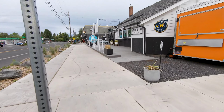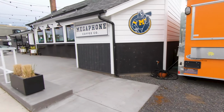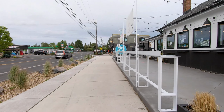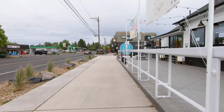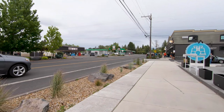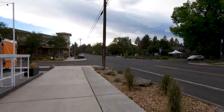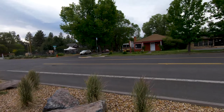So we have Megaphone Coffee right here, awesome coffee and beer, a food truck that's usually open right here, and we also have Sun River Brewing. So as you can see, Galveston has a lot of the main attractions. It's somewhere that a lot of the people spend here, the residents, the tourists, everyone. And it's a super busy street all year round.